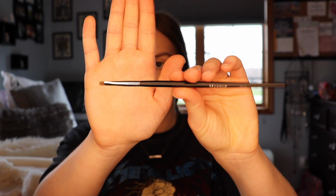I'm going to take a Morphe M212 brush, and I'm just going to put that on the inner corner just so we can get a little more precision. And then for mascara, I'm going to take the Maybelline The Falsies Push Up Drama.